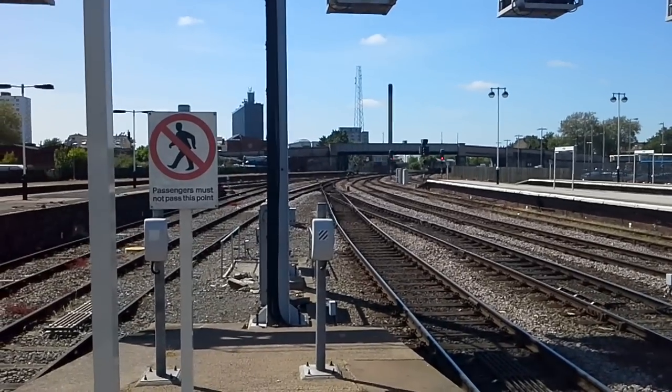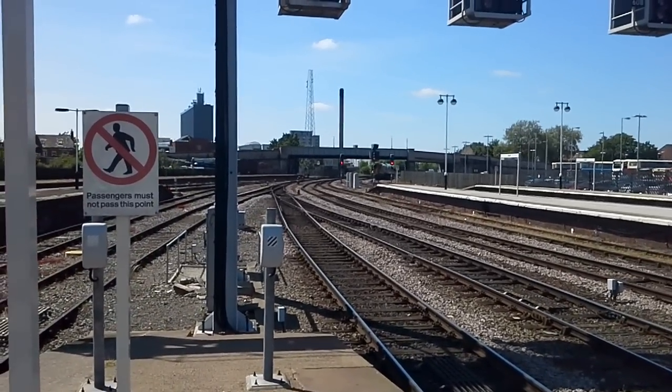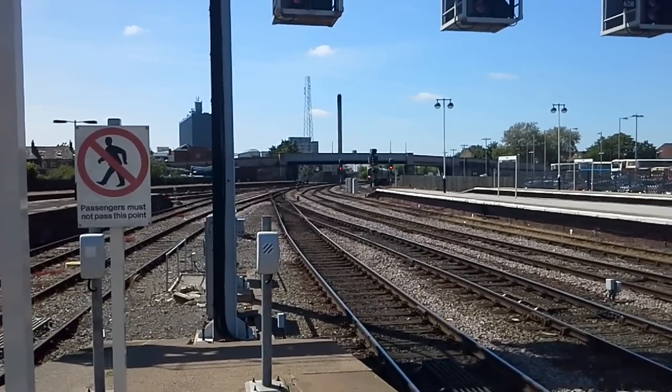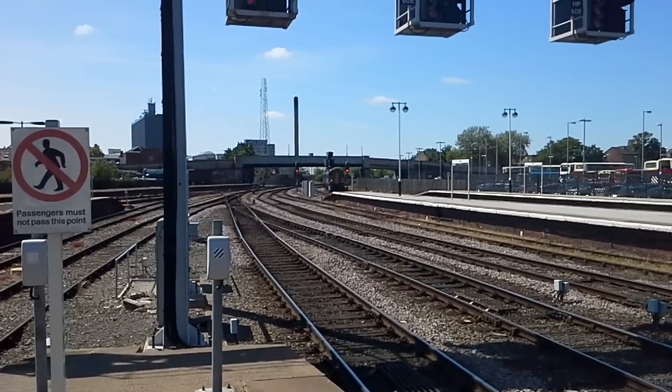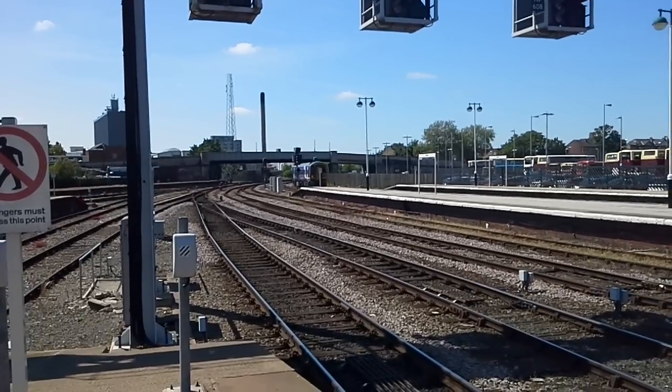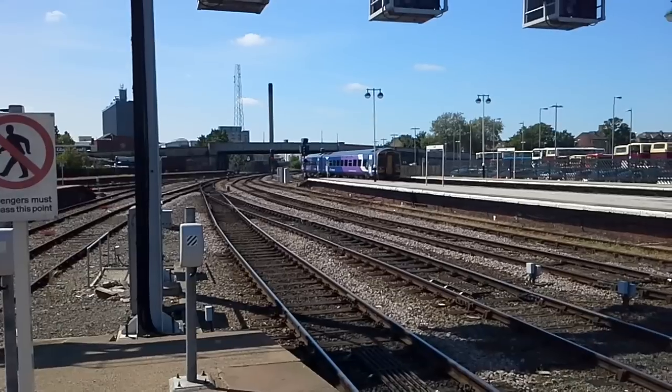And now coming in is another Northern Rail 158, that'll be the 1514 service to Bridlington. It's 158844.